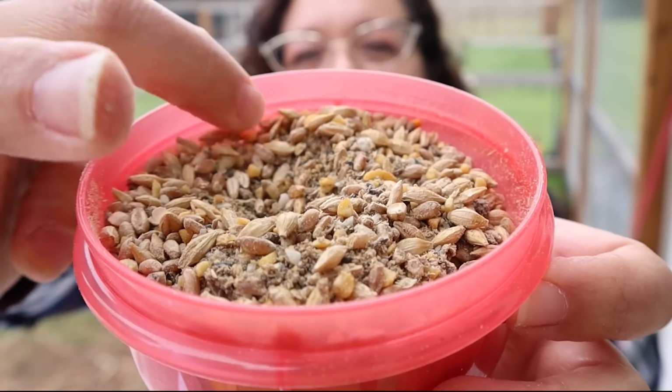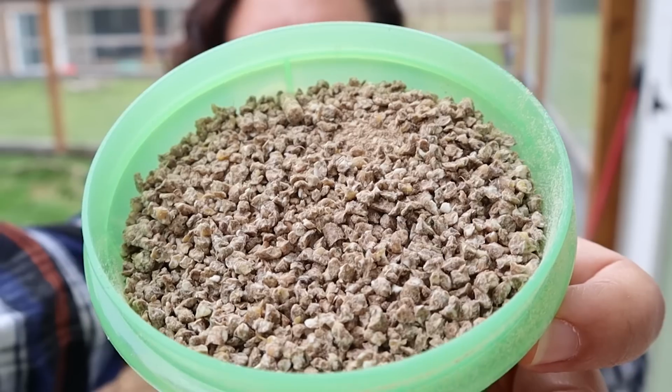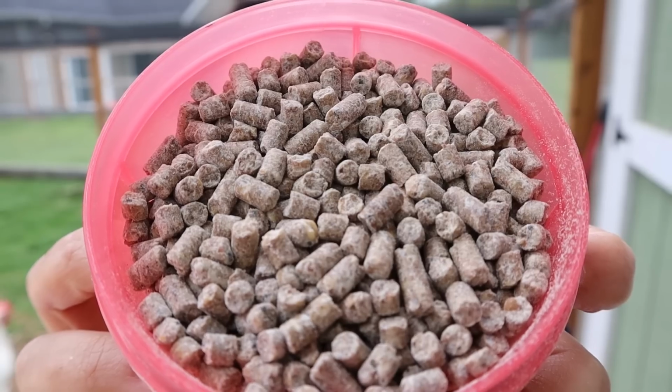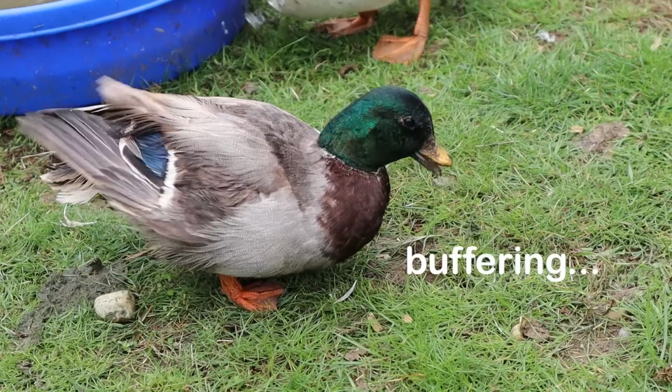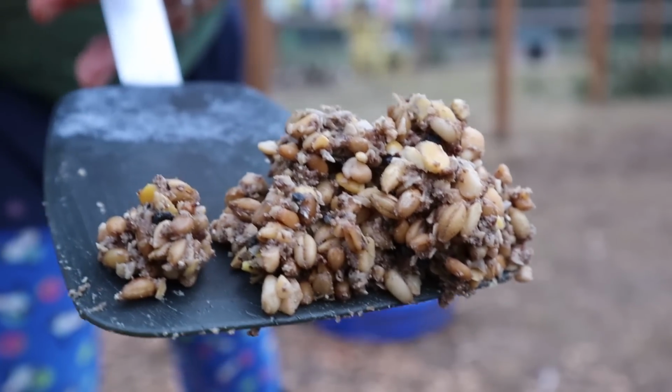They do have a mash feed that I like to ferment. They also have a crumble feed and a pellet feed. I was feeding their pelleted feed because my duck, Mr. Robot, gets the fermented feed all over his face. And in the winter, it gets frozen to his face, so that's not good. But now that the weather is warmer, I am starting to give them fermented feed again.